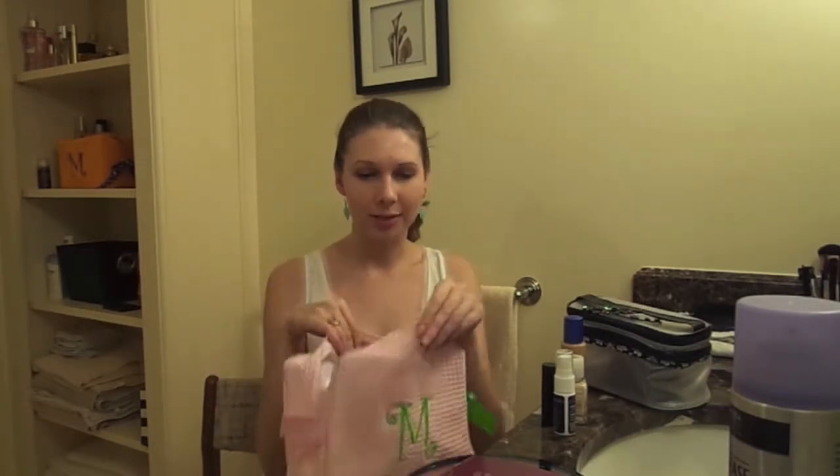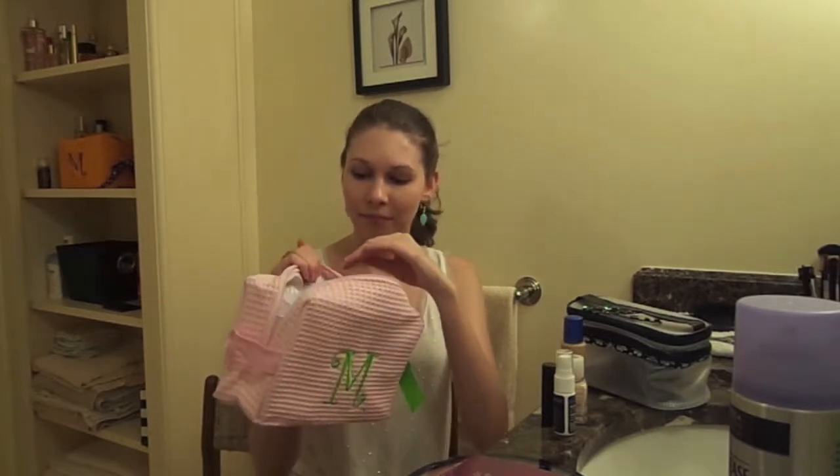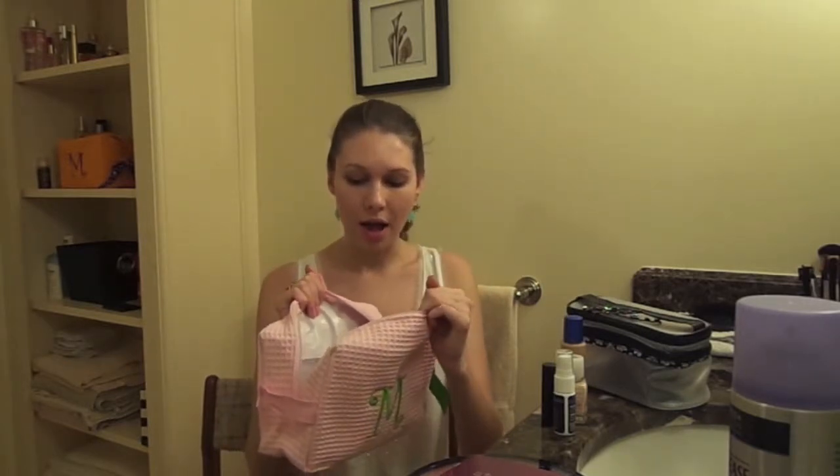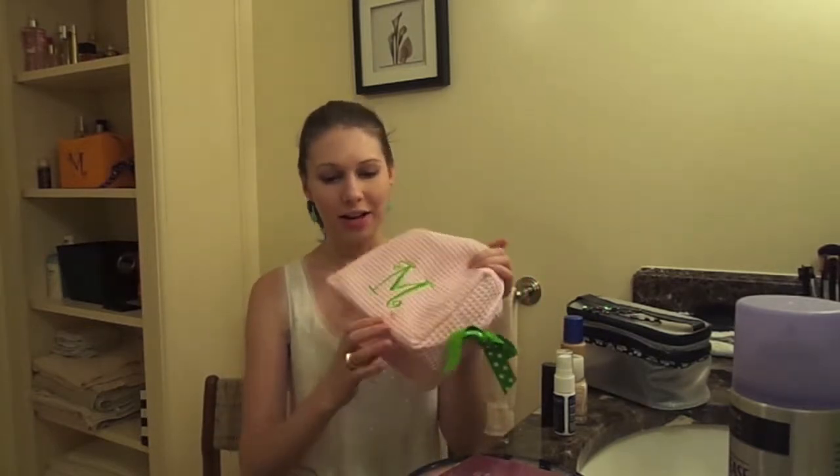And what I like about this bag especially is that it's plastic on the inside. It also has a pocket, and it's awesome because it's totally washable. This plastic is very easy to clean. I've had makeup products spill in here, as you can tell. There's definitely a little bit of damage, but it still holds up pretty well and does a good job.